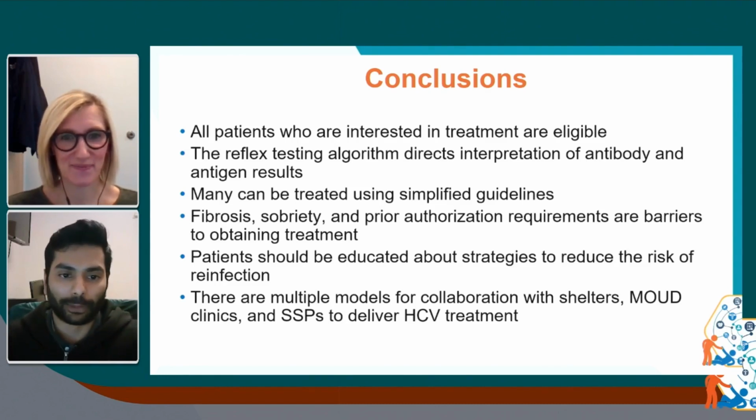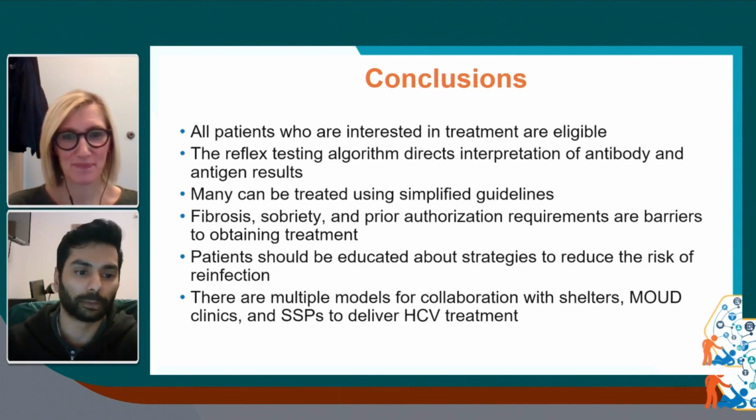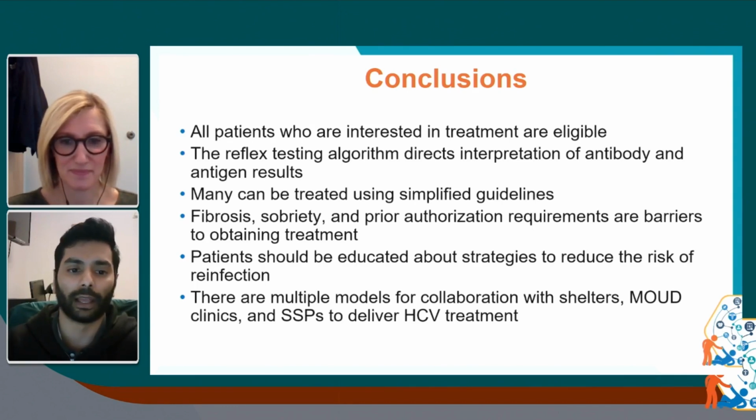So we talked about how all patients who are interested in treatment are eligible for treatment, so we shouldn't put any barriers in the way of treatment. The reflex testing algorithm directs interpretation of antibody and antigen results, so try to utilize as much reflex testing as possible. Many can be treated using simplified guidelines, especially with the population that we're seeing now. Most of the patient population that we see can be treated with simplified guidelines.